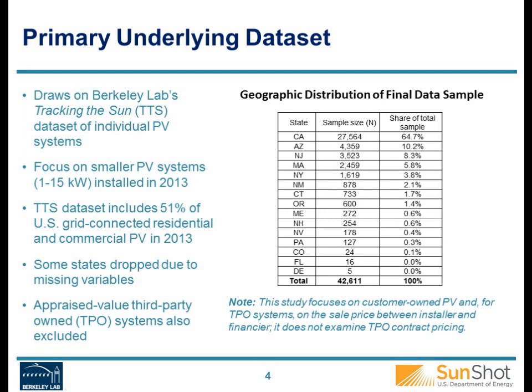The table shows the final data sets. This is the fully cleaned data set for which we have full information on all the variables we need for our regression analysis. This is this clean set of 42,611 systems. You can see that they're grouped such that about 5 states have more than 1,000 systems in them. Most of them are in California, and you can see the other large states at the top there. So this is our important number throughout: 42,611 installed systems. Okay, so that's the data.